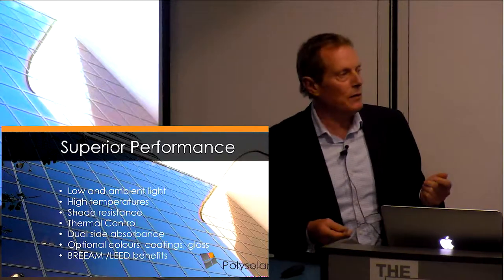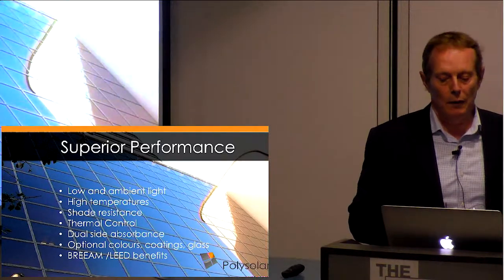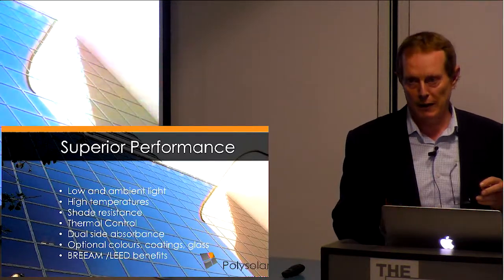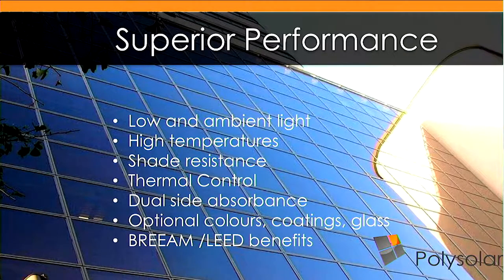In terms of our products, we work on thin film photovoltaics primarily, but we also do crystalline silicon. So you've seen the panels where you've got glass, with solar cells interspersed within the glass. But the advantage of the thin film is that it's designed specifically for building integrated use. So it works in lower light levels, and that means you can put it on the verticals, you can put it on the east, west, and even north faces of buildings, and you're still getting an energy return.